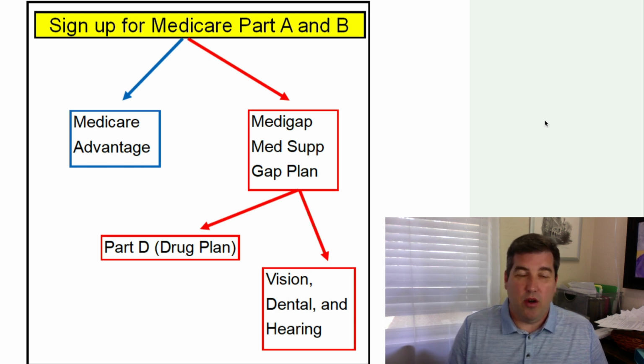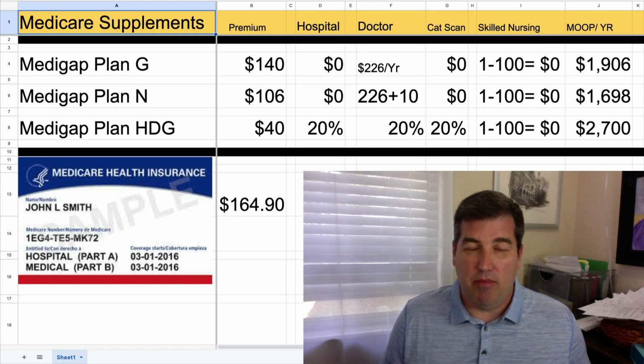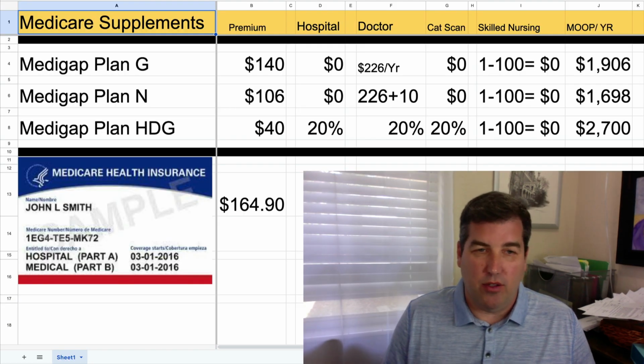The second thing that you're going to do is either choose a Medicare Advantage or a Medicare Supplement plan. As you see on the chart, it's either one or the other. So let me go back to the other screen, because in this video, I'm going to go over, if you choose a Medicare Supplement plan, what those top 3 plans are.